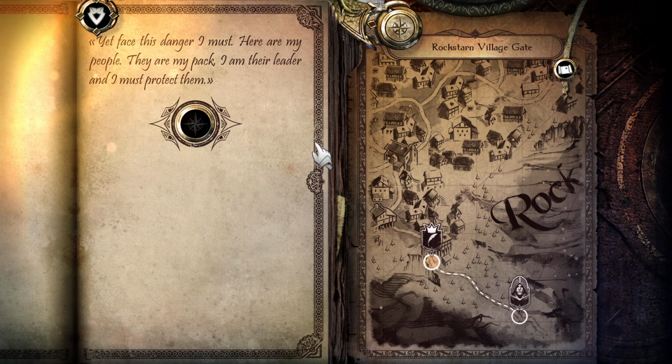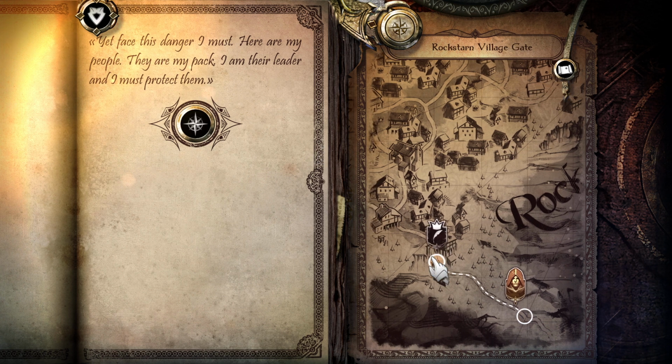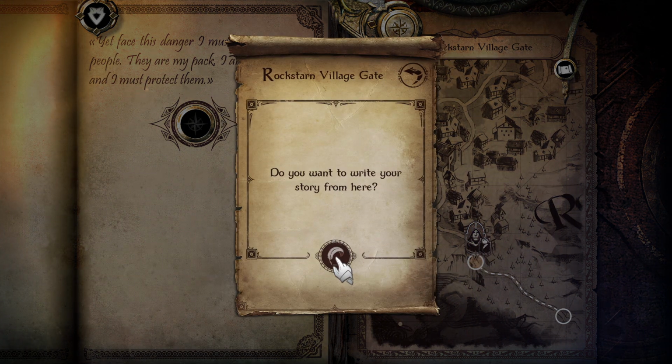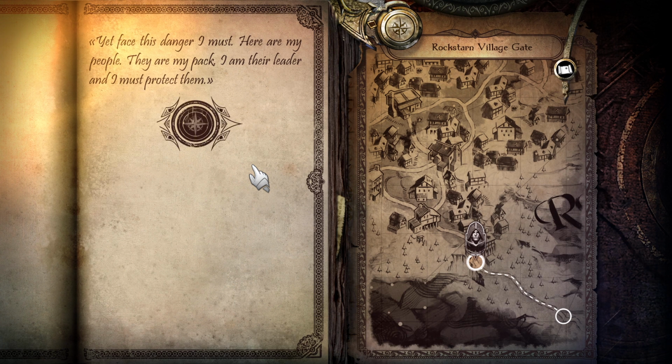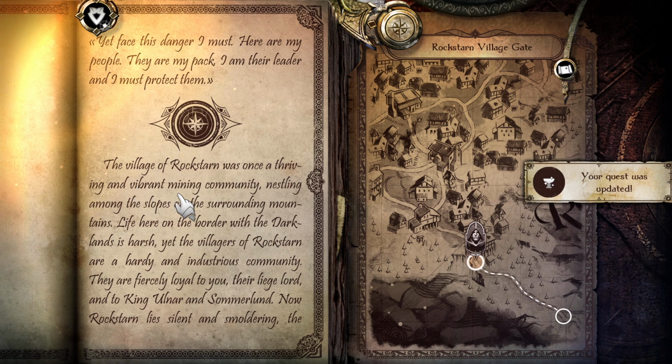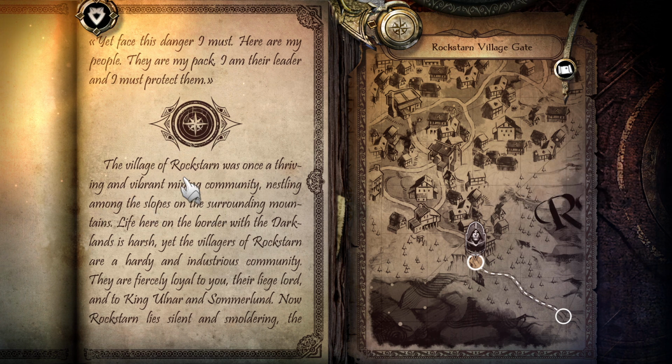So, in this case, we now choose the Rockstarn Village Gate. So we're going through the front door. And it basically says, are you sure about this? The village of Rockstarn was once a thriving and vibrant mining community nestled among... This basically tells us it's saved.